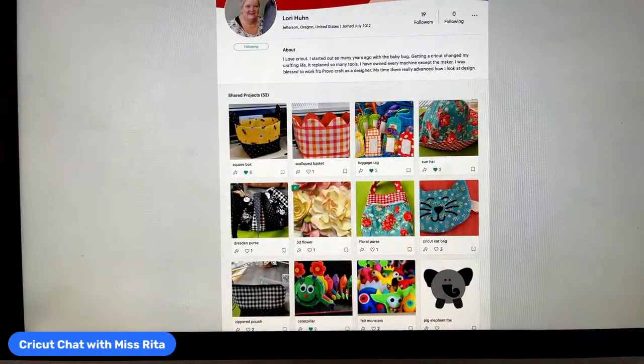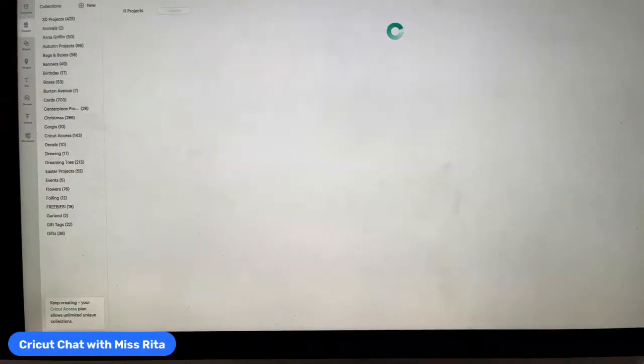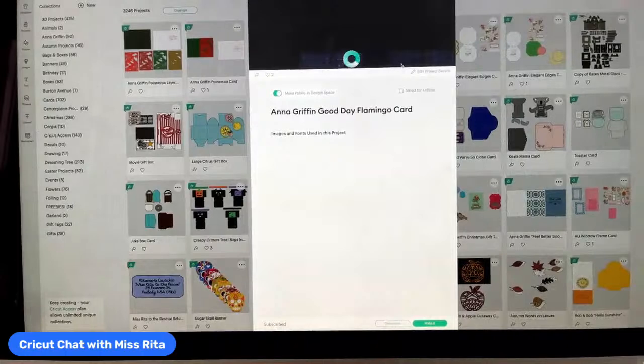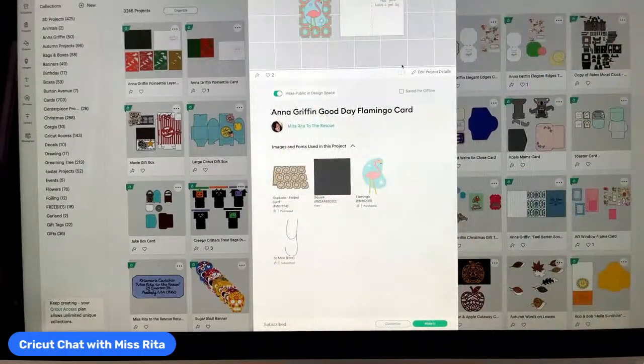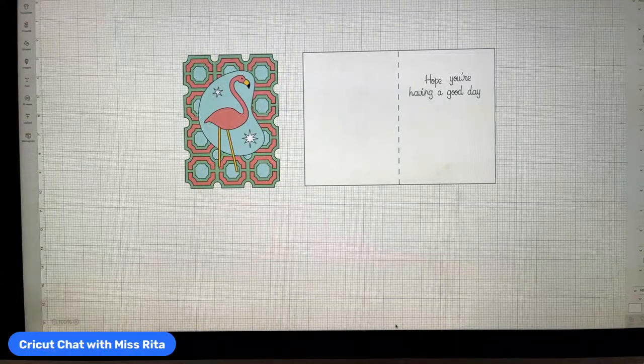Starting on Monday, definitely follow this woman, Lori Hun, I guess. When I see you on Monday, we are going to be doing a project that was requested by Penny Leo. She has a friend who loves flamingos and is in hospice care. So I thought, flamingos, all right, let's create a card. I used this card, which reminded me of Florida and rattan furniture. I found a flamingo, and we're going to be doing this one on Monday. If you want to get a head start, it's already in the community.